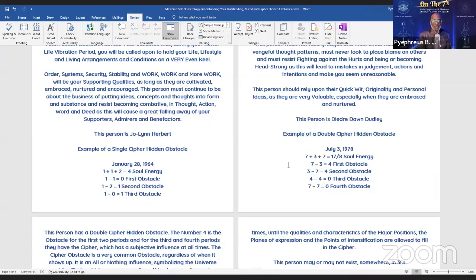To get your third obstacle, we subtract the first 2 obstacles from each other. So 4 minus 4 is a 0, which is a cipher. That is your third obstacle.